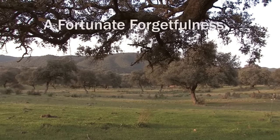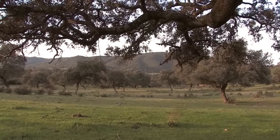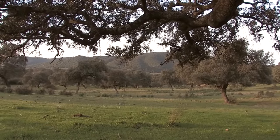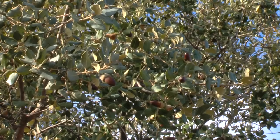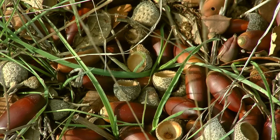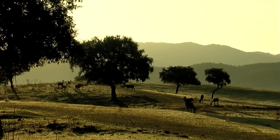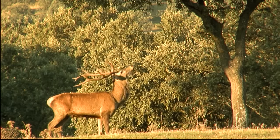A fortunate forgetfulness. Every autumn, in Mediterranean forests, the holm oaks produce a rich harvest. Their large and nutritious acorns are a real blessing before the arrival of winter, a resource that animals of all sizes take advantage of.